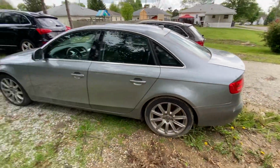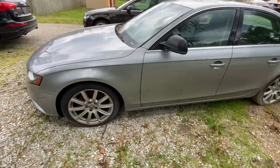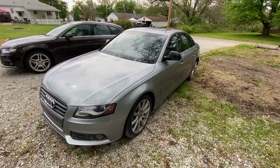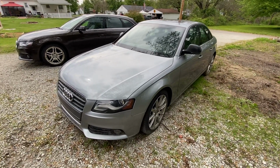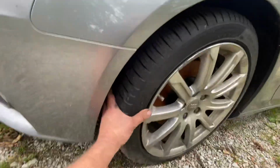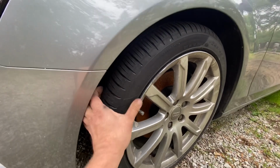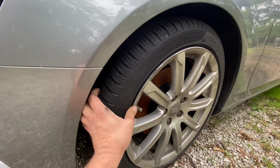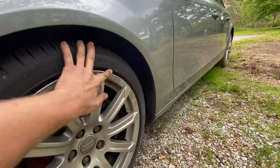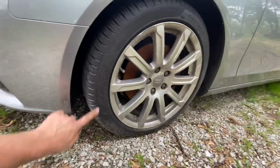So here you go, folks. This is a car that's worth something and people can buy parts off of it if they want. But like I said, I prefer local people. I don't really like to ship too much stuff. I mean, if you pay for it, I probably will, but these rims have pretty nice tires on them as well. We got some good tread. I'd say that's 75%. And these are 245/40 R18 Pirelli all season.